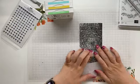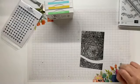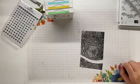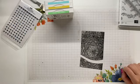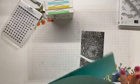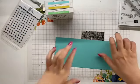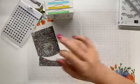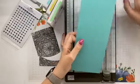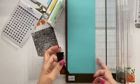So, colour. I am thinking Coastal Cabana first. And I think these are both card bases, maybe. That back one is not a card base, so we can chop into that quite nicely. I may even grab out my Stamparatus.